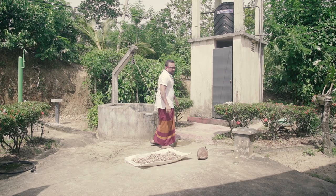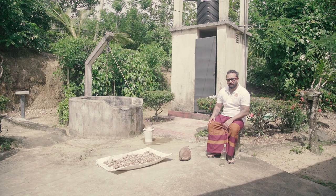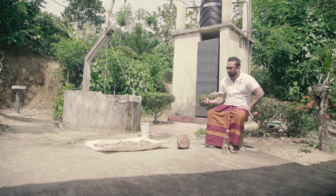So you might wonder what I just did. When you come towards the village, we call this a well. In Sinhalese, we call it linda. So we have water actually, the water that we get from the earth.